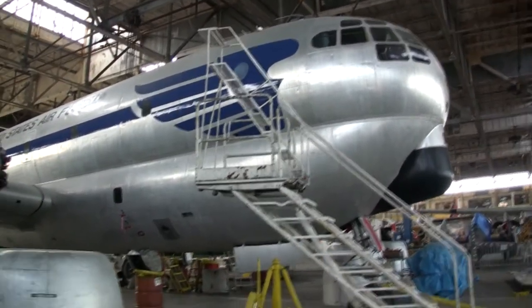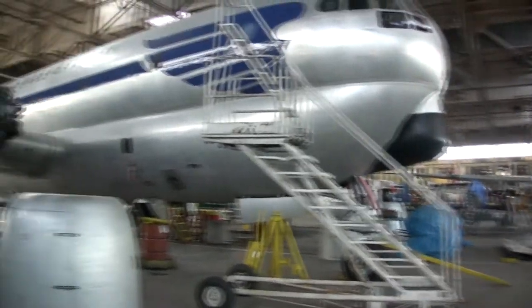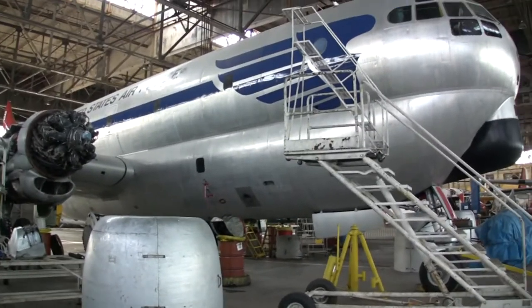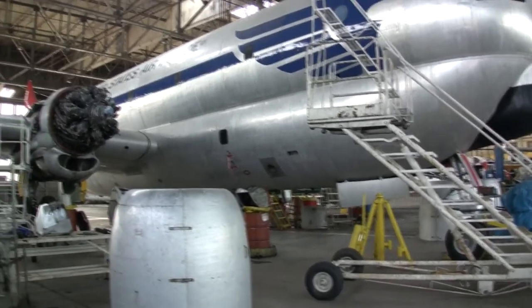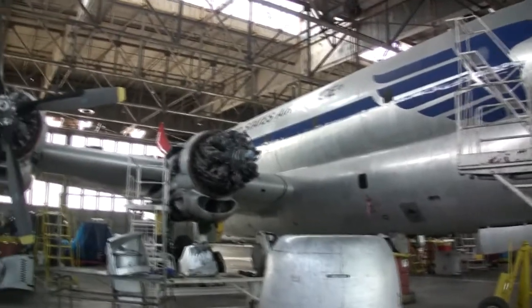Wow. So would it carry water? Is that what it would be carrying? It's water or fire retardant. They fly over these big western forest fires and do the drops.